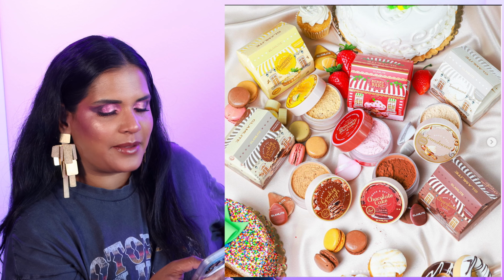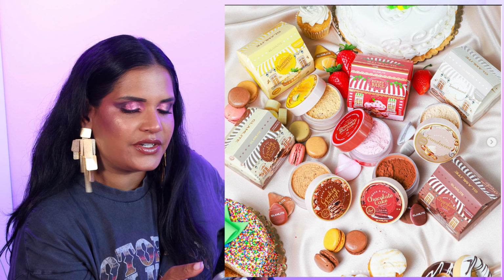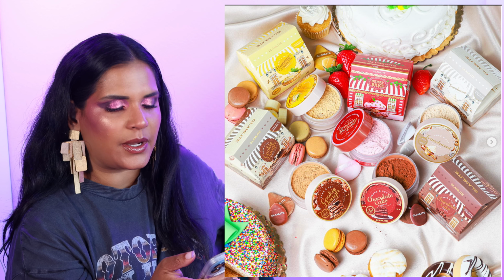We also have from Glamlite, they launched some new powders. So this is the Bake and Set powder from Glamlite.